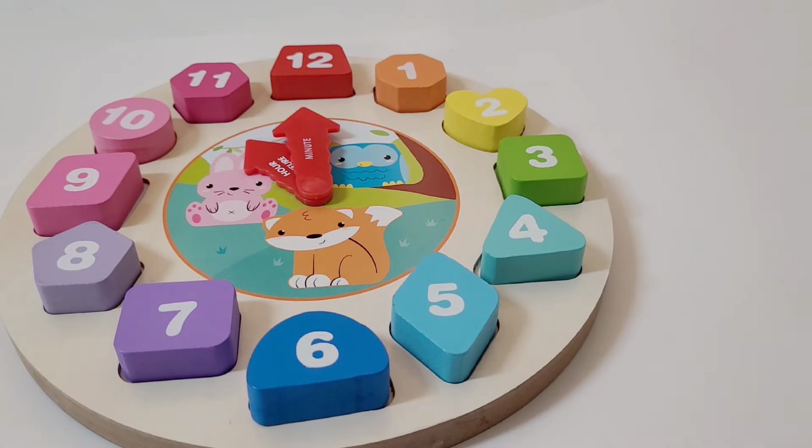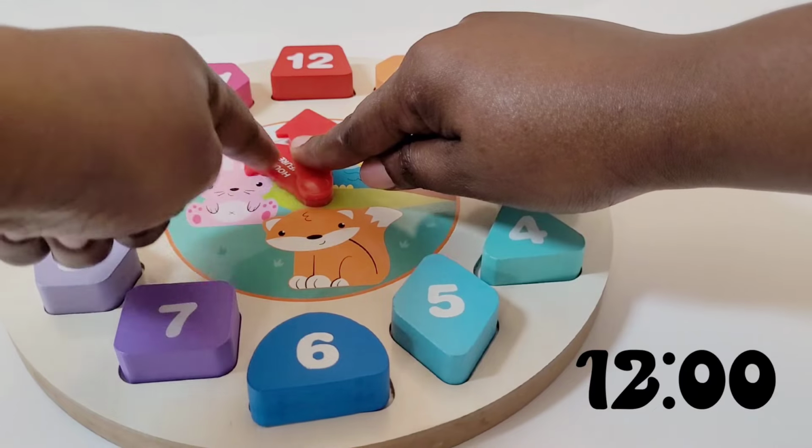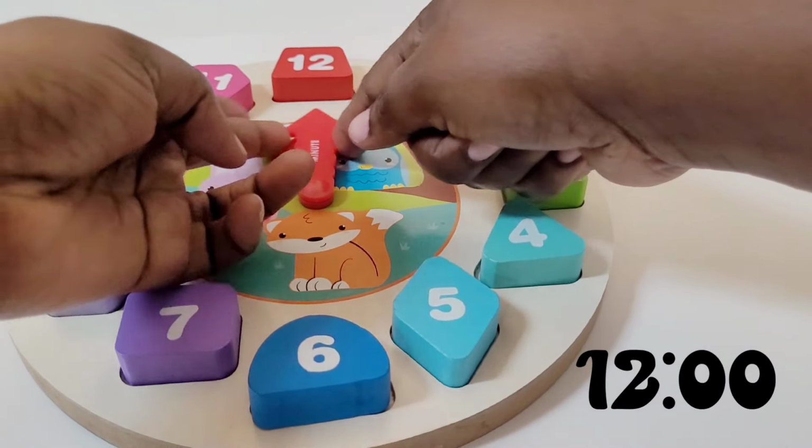Twelve o'clock. While we change the hour hand for each hour, the minute hand remains pointing to the number 12 at all times.